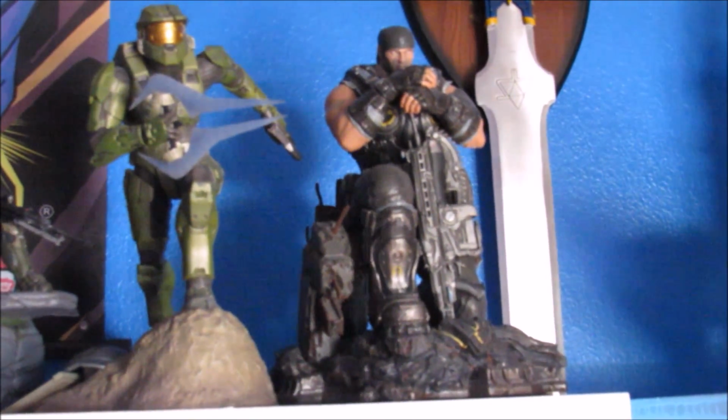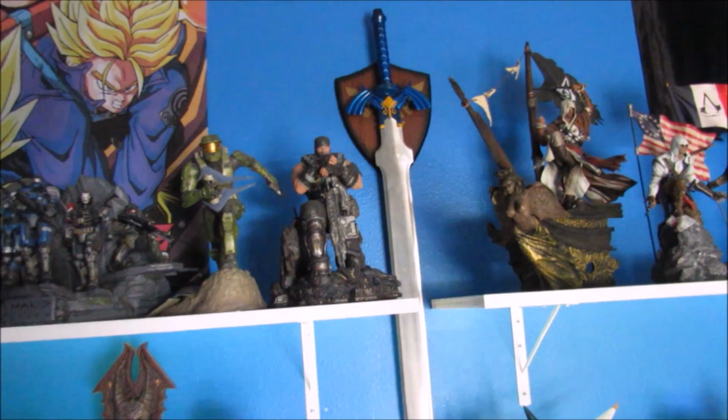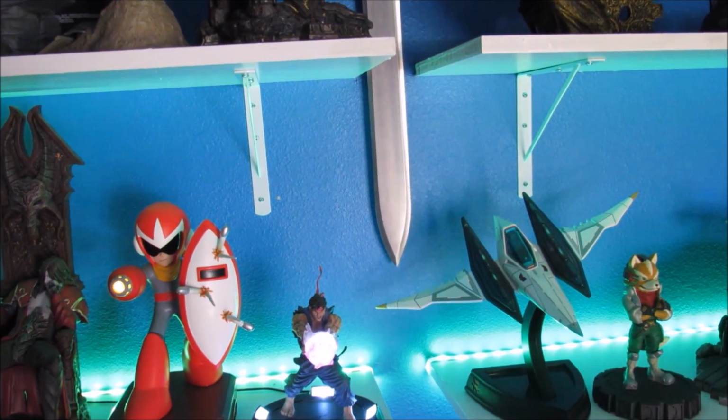Also, Gears of War 3 Collector's Edition, Marcus. One of my other prized possessions, the Master Sword. Zelda music, go!